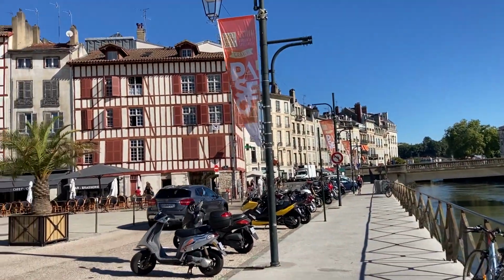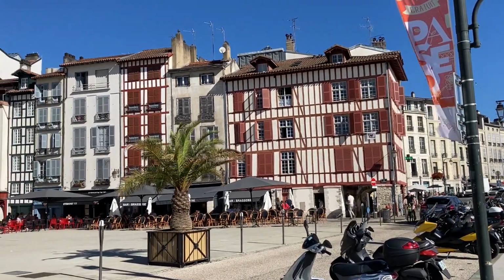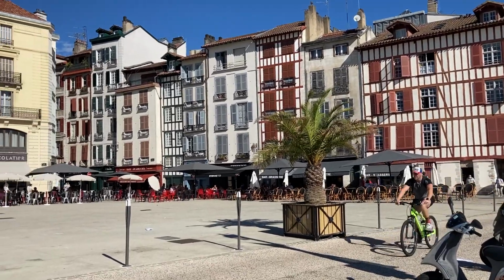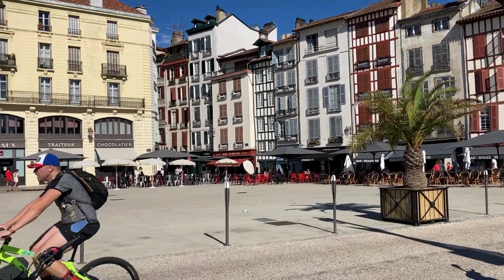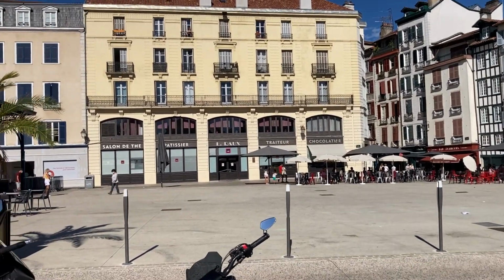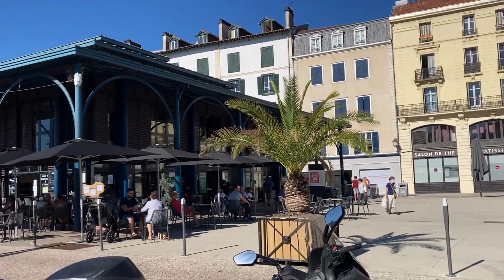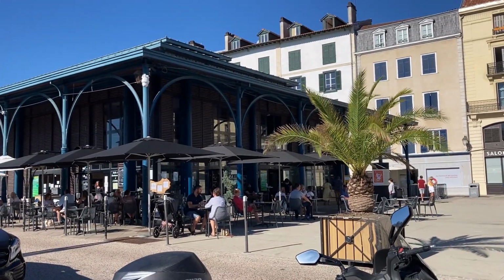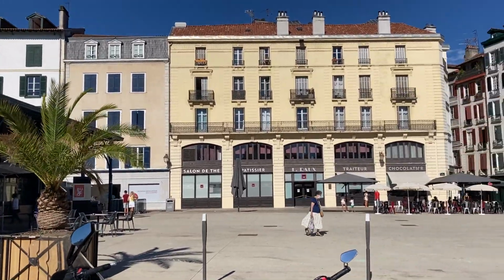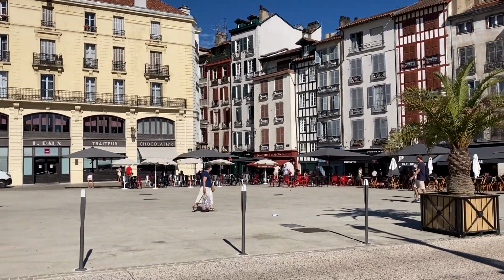And this square at night, very lively, and at lunchtime as well. This is where the market is held on Saturdays. This section of the market is known as le Carreau, and you will hear that in other French cities as well. Carreau, C-A-R-R-E-A-U, refers to the outdoor part of the market, where traditionally merchants would sit down and put their wares down literally on le carreau, which meant the ground.